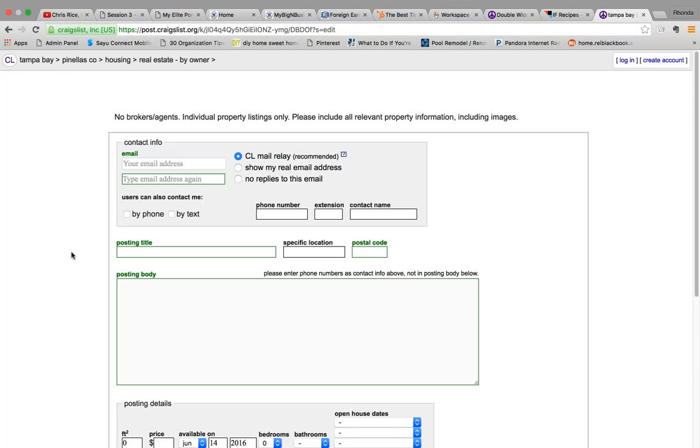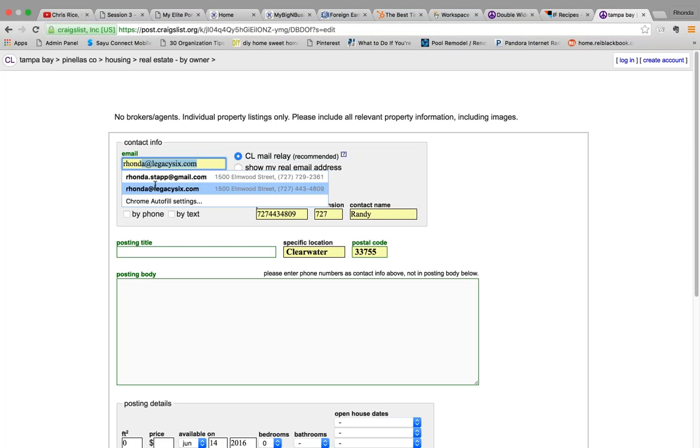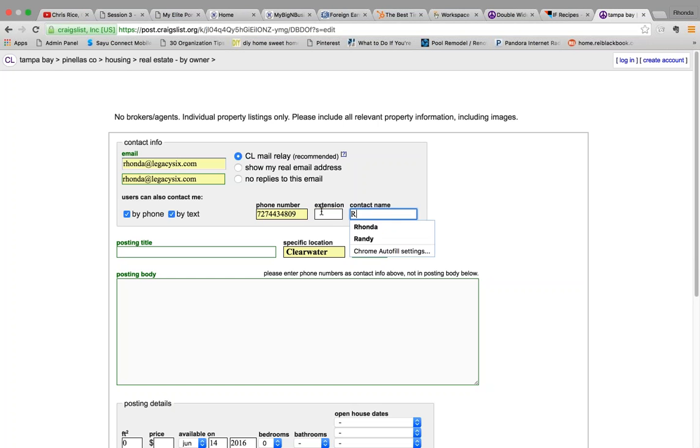And then you enter your email address, and mine will load for me. Now it says users can also contact me by phone or by text. I want them to ring my phone off the hook. I want my text messages to light up. I want my email to ding. I want it all to happen. And then I'm going to put my cell phone number in here, which is not my real cell phone number, but for all intents and purposes we're going to pretend it is right now. And I am going to fill out the rest of this.